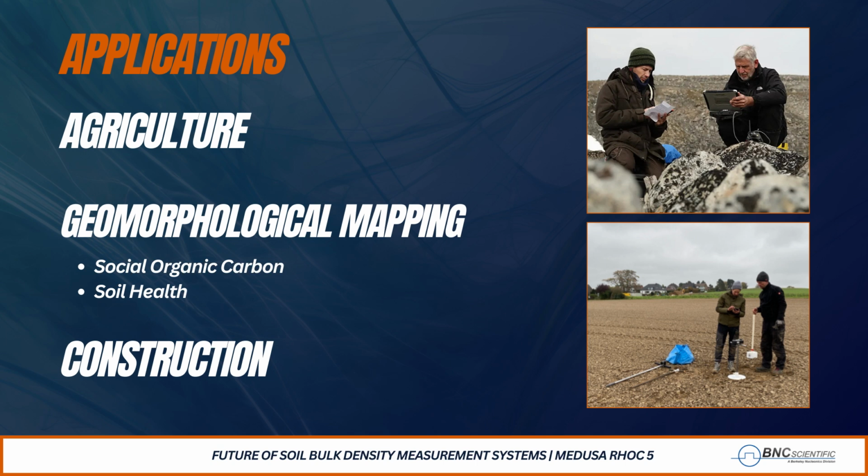Here in the US, we're seeing growing interest in places like Oregon, California, and Texas. These states are leaders in agriculture and construction, and they're home to some of the best universities in the world like UC Davis and Texas A&M. These institutes are not just teaching the next generation of soil scientists, but also advancing research in sustainable agriculture and geotechnical engineering. So the RhoC5 has the potential to make a huge impact here. Imagine how tools like this can help researchers and professionals get accurate results much faster, freeing them up to focus on solving bigger problems. As the word spreads and more people see the benefits, we're really excited to see how the RhoC5 continues to grow in popularity and applications across the industries.